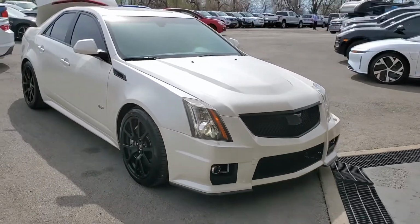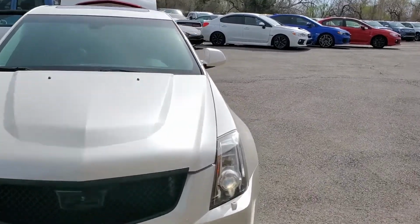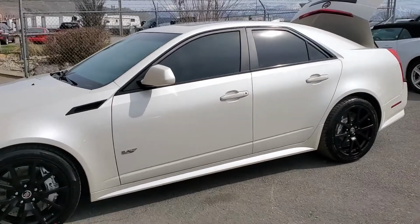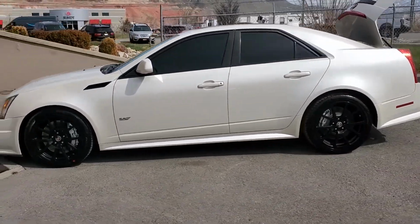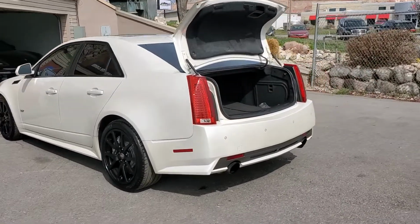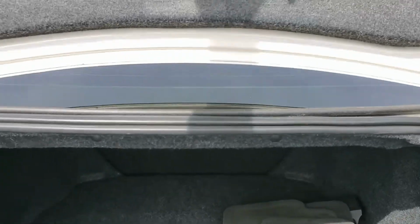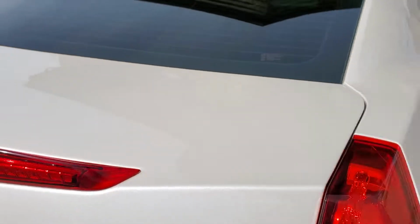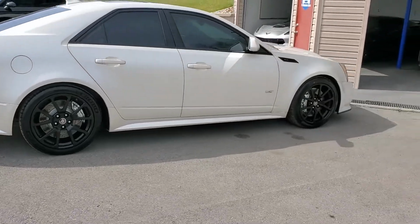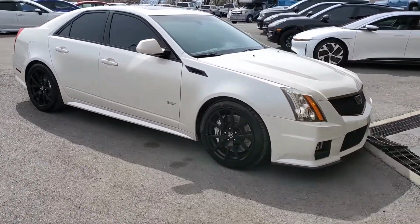Alright, you see that this one has fog lights up front. Dual exhaust, painted alloy wheels. These ones had the V branded brake calipers. Tint all the way around.